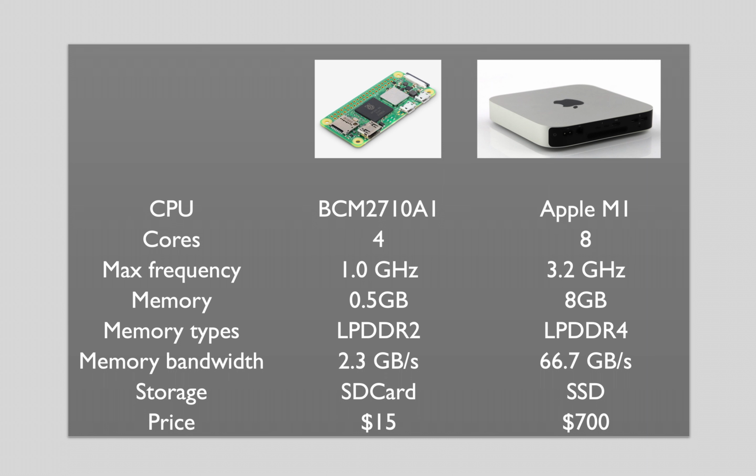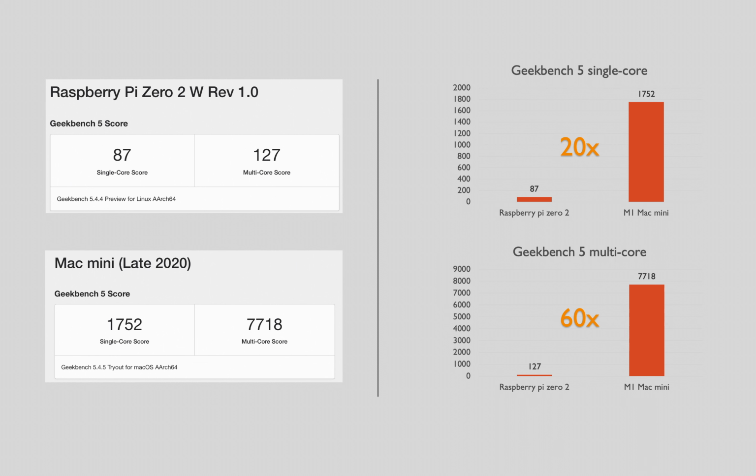As we can expect from this table, Raspberry Pi Zero 2 is not a match for the powerful M1 chip. On the Geekbench 5 test, the Raspberry Pi Zero 2 is crushed by the M1 chip with 20 times slower performance on single core and 60 times slower performance on the multi-core.